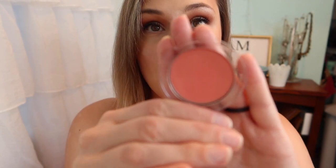Buxom, Wonderlust, and Mykonos. I used this one time this week, and she's pigmented. She scares me, but it's definitely really pretty once it's on the face. I just have to get over my fears when I use it.